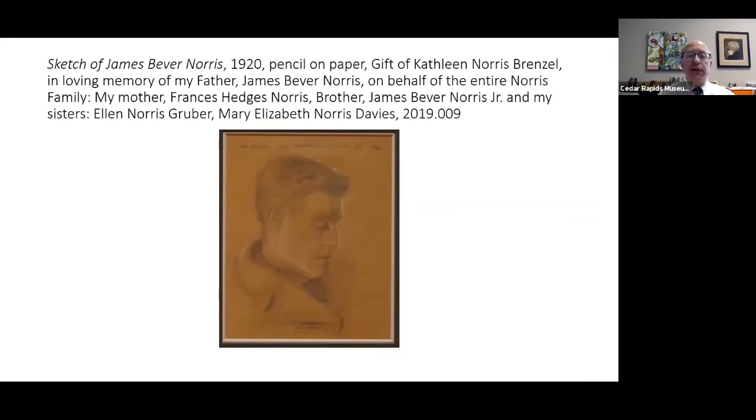And this is a work that he also did on that trip. And this is a work that recently came to us, and it is also on view in the Grant Wood Revealed exhibition. And this is the first time that this work has been on view. This is a work that came to us in late 2019 from the Norris family. And this was of James Bever Norris. And the Bever family, which in Cedar Rapids we pronounce as Beaver family, and the Norris family has corrected us, it's actually Bever family, we're an important Cedar Rapids family.